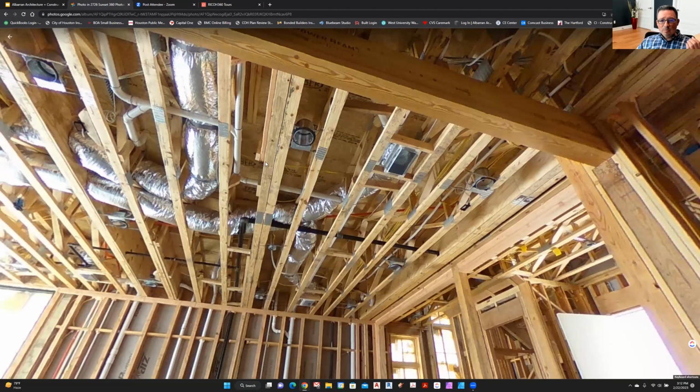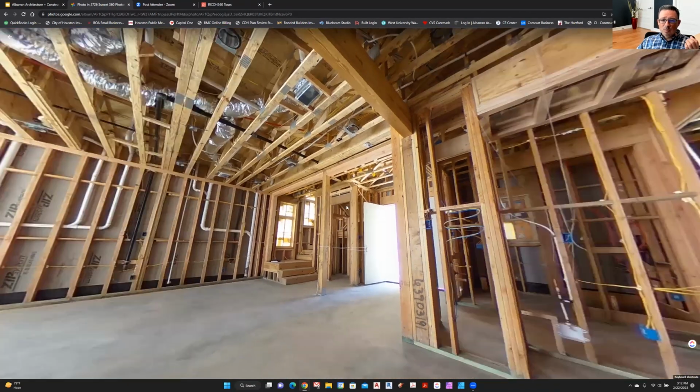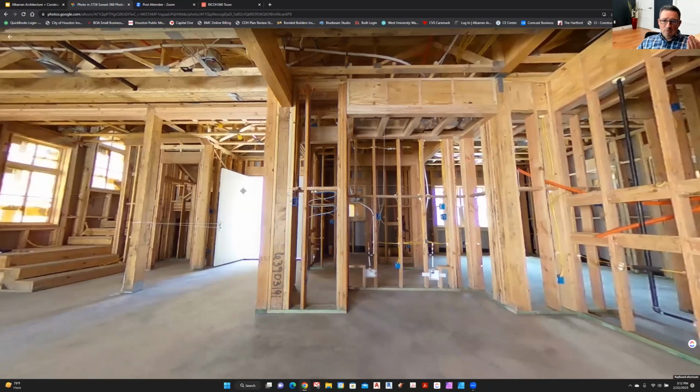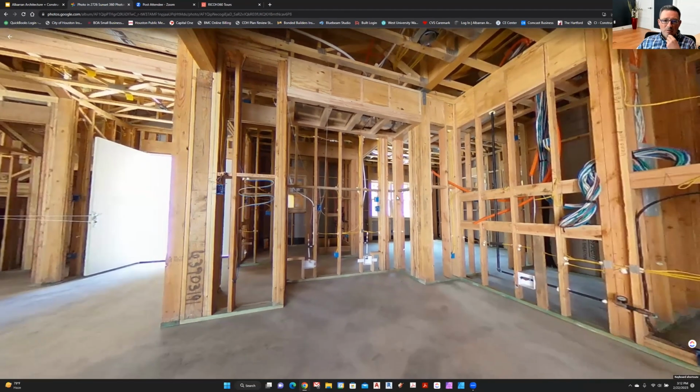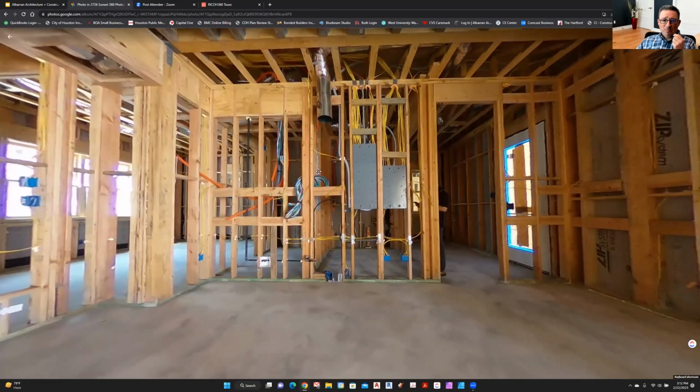So now these components are what's important to us, because as we work on the project, as we're installing drywall, or the homeowner wants to hang something, they're not then hitting a line behind the wall. So we do this for every single space in the house. Every single room gets documented just like this.